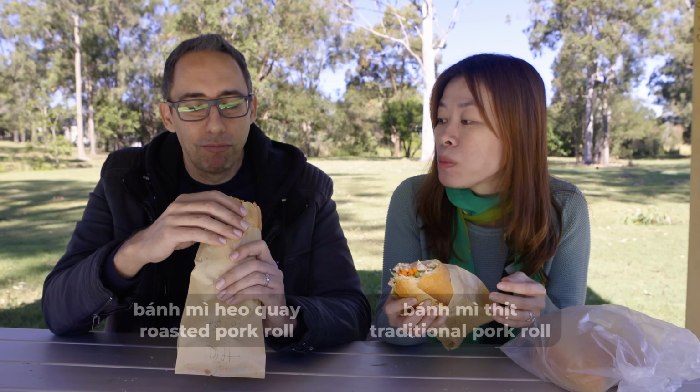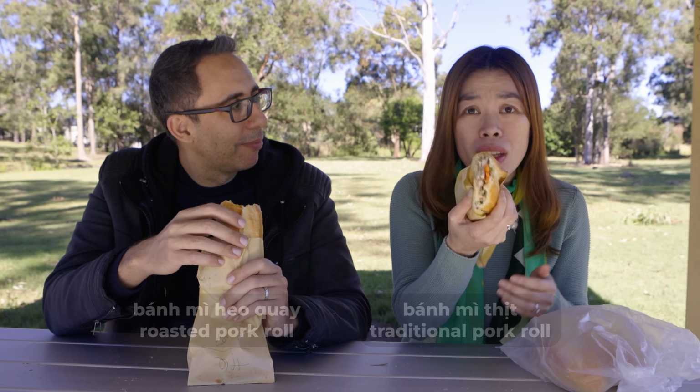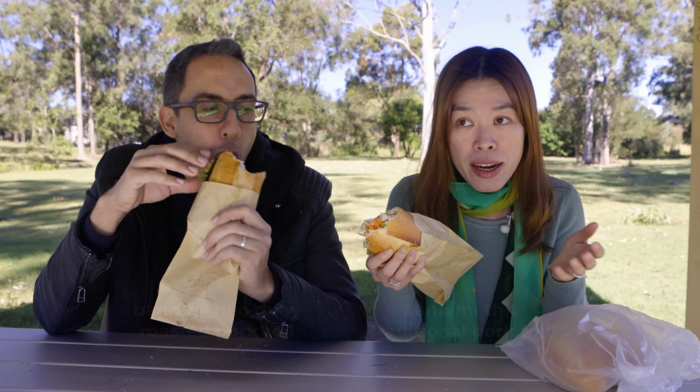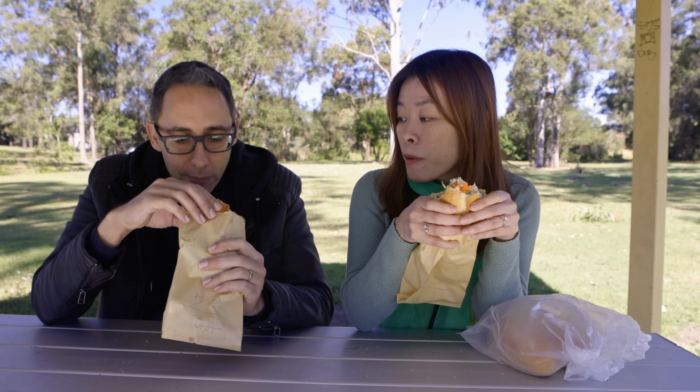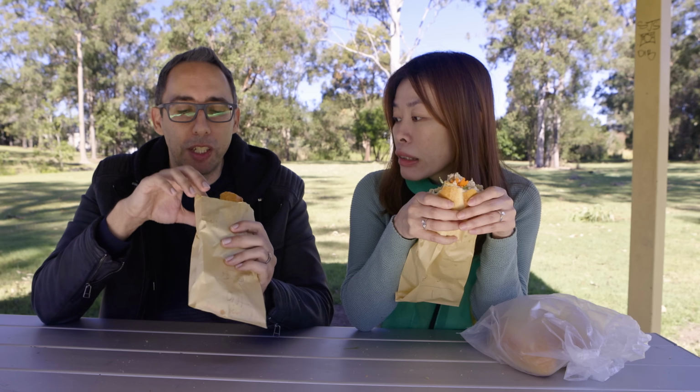The filling for this one, what would you say? Oh, it's generous. You could see the meat inside is a lot. Just give it a go, check it out. I think this is a really good starting point because we're starting with a high standard.